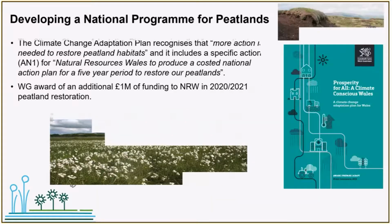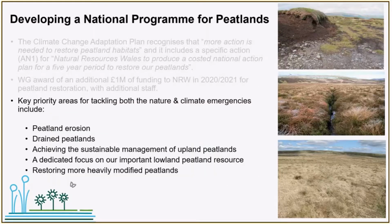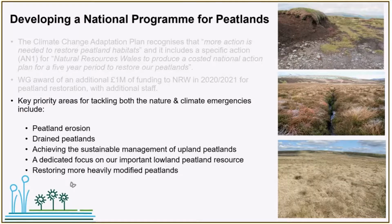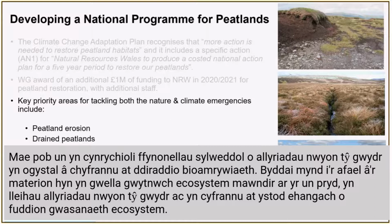So just moving on to the final slide here. So what ideally do we think a national programme should address? Well, there are a range of obvious priority action areas which we need to tackle in the programme in order to address both the nature and the climate change emergencies, and so these are listed here. Each is going to be addressed to some degree as part of the Welsh Government funded programme this year, and each represents significant sources of greenhouse gas emissions currently, as well as contributing, once we've tackled them, to biodiversity degradation.